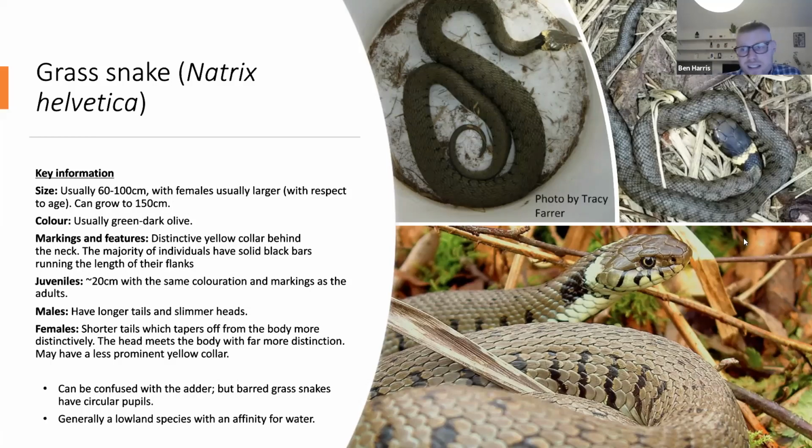You tend to find grass snakes around water. So if you're conducting reptile surveys and you are hoping to find grass snakes, they're usually found within about 400 meters of water, very rarely any further than that. And this is because they are amphibian specialists. They tend to eat frogs and newts, and they are quite active hunters when they are looking to feed, and they will quite often be found in ponds and small lakes swimming about looking for their prey.